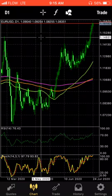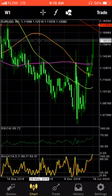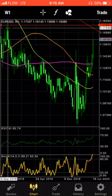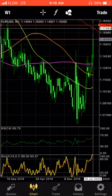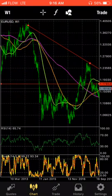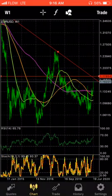But I don't think it's done, because if we zoom out and look at the weekly time frame, we ask where this thing is heading. We look left, and we see that the next major resistance point is right over here where those two candles stopped, which is around 1.17449. And as you can see, it's very close to this major trend line that I have here on the weekly time frame. I drew this trend line from that candle down here.